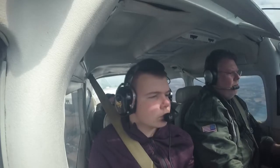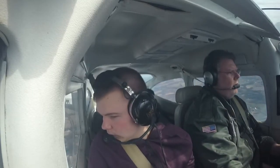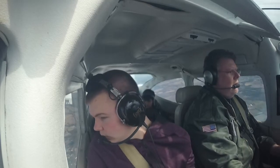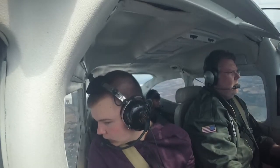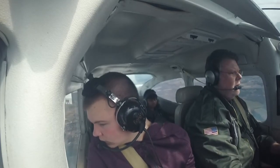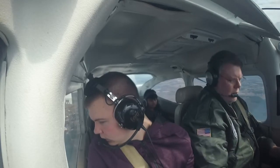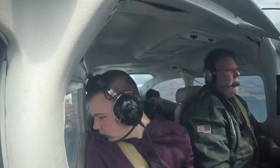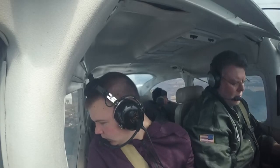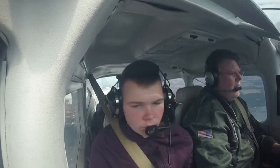Potomac, Mooney 6517 Uniform is with you north of Leesburg for W00. Mooney 6517 Uniform, Potomac, your transponder is observed, proceed on course outside the Bravo. 17 Uniform, on course outside of Bravo. Papa Victor, remain outside the Frederick Class Delta and just leave until you're able to get over to their frequency. Remain this frequency for now.